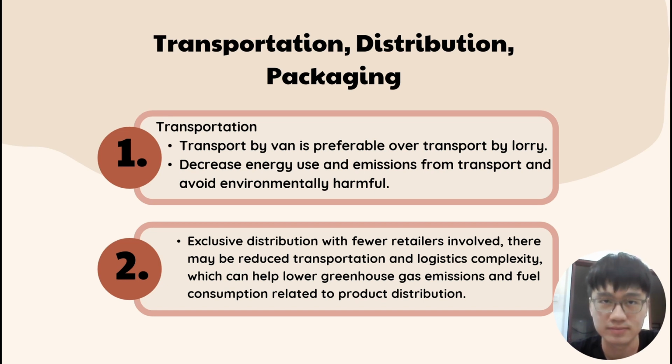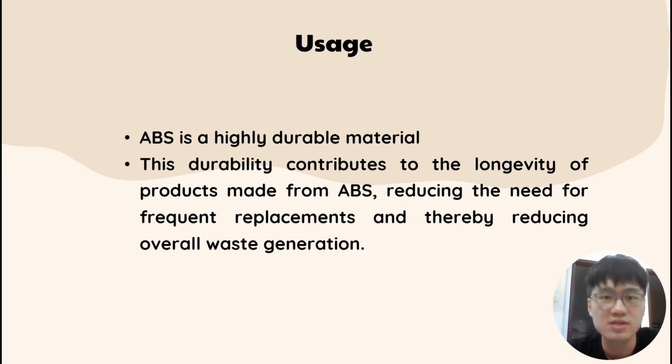So, okay. The fourth stage is about the usage or user. And since ABS is a very high durable material, so it contributes to the longevity of the product and reducing the need for frequent replacement, and thereby reducing overall waste generation.